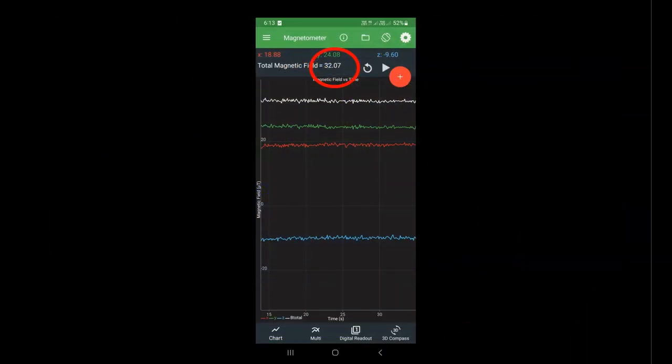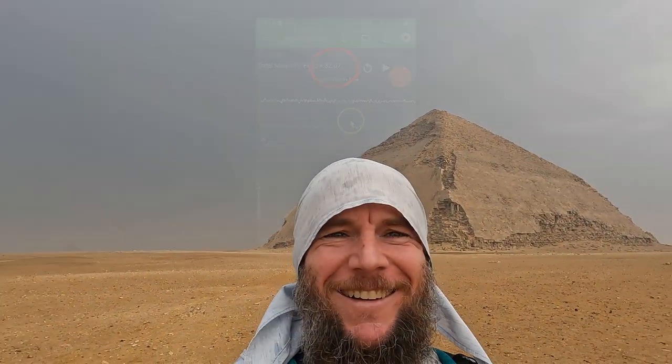So first, I measured the magnetic field where I currently live, which is an area about 40 minutes away from the pyramid sites. And you can see here that it showed 32,000 when converted to the same nanotesla unit that was shown on the diagram. So it was actually quite a bit lower than the expected 45,000 that should be present in this area. And this measurement established a baseline of comparison for the field strength around different areas of the pyramid sites.